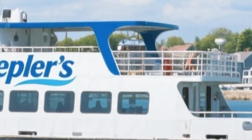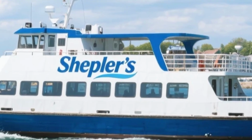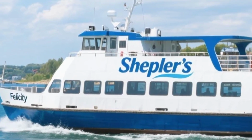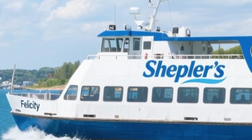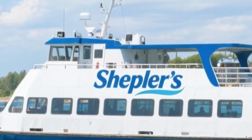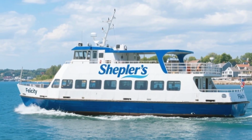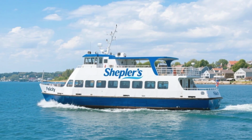Up top, there's an open deck with railings for safety, where you can stand and take in the stunning views of the Mackinac Bridge or the island's shoreline as you approach. The pilot house sits on the upper deck, giving the captain a clear view of the surroundings, important for navigating the busy waters around Mackinac. Overall, the design is all about practicality, but it's got a certain charm that makes you feel like you're part of a long-standing tradition when you step on board.